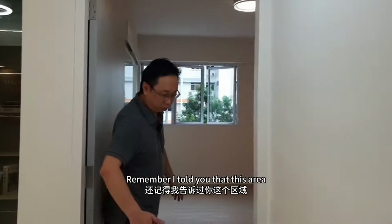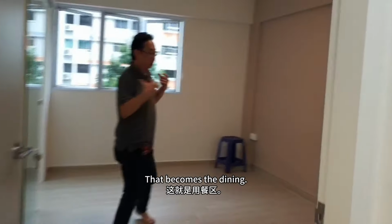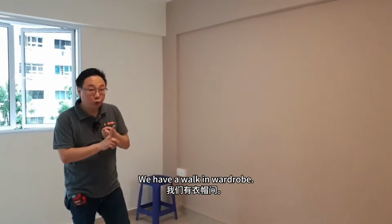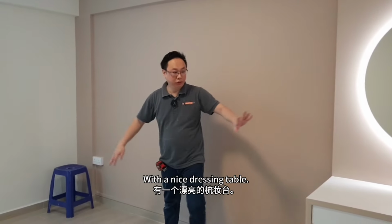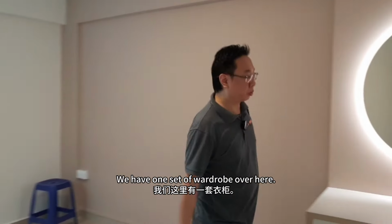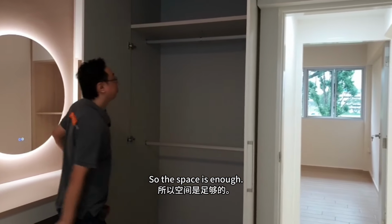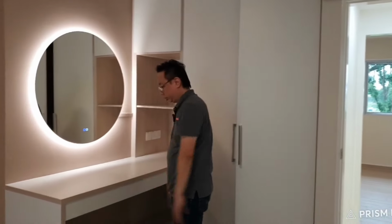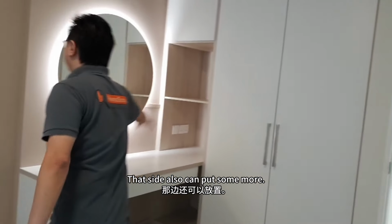So remember I told you that this area used to be part of the master. Now we hacked it already, and that becomes the dining. So now we have a master plus a common. We have a walk-in wardrobe, and the common has now become the master resting area, with a nice dresser table. And the bed will be over here. We have one set of wardrobes over here, and one set of wardrobes over here. Same thing, a lot of hanging space for the homeowner. So the space is enough. Then the dresser area is over here, with drawers for their makeup. That side also can put some more.